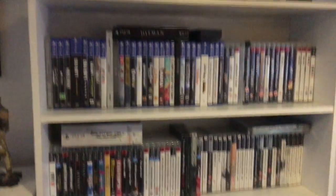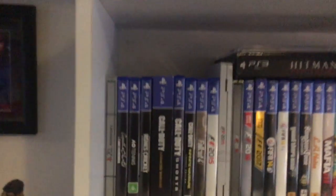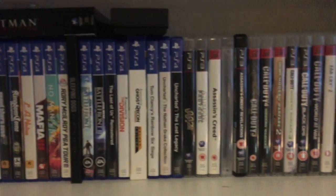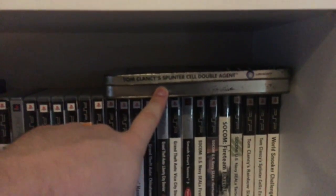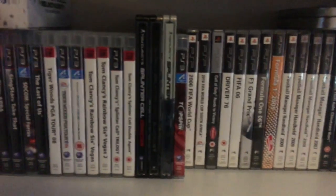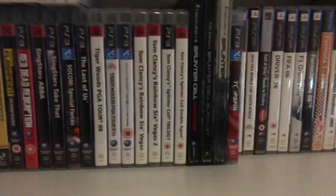So yeah, and then you've got the games, all of the games. Really, really happy with this shelf. It's all in alphabetical order. If you guys want to pause it and see which games I own, then feel free. We'll just scan down. You've got Splinter Cell Double Agent collector's tin there, some PSP games, a couple of Blacklist steel cases, and you've also got Conviction there as well.